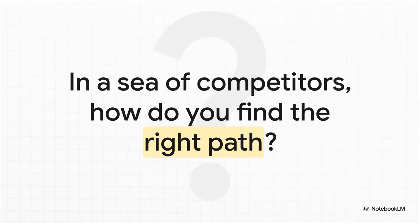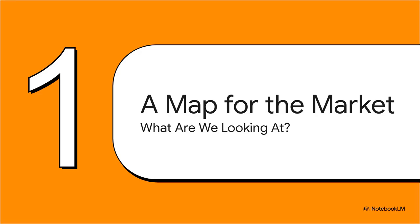And that's the core question, isn't it? I mean, when every competitor is yelling to be heard, launching new features, tweaking prices, it's so easy to get lost in the noise. You need a compass, some kind of guide that's not based on guesswork, but on real, hard data. And this map is that guide. All right, so let's break down exactly what this tool is and how it's put together. It's actually a lot simpler and way more powerful than you might think.